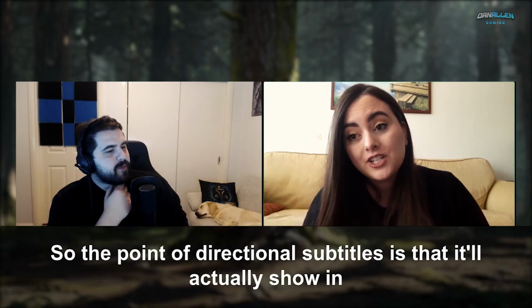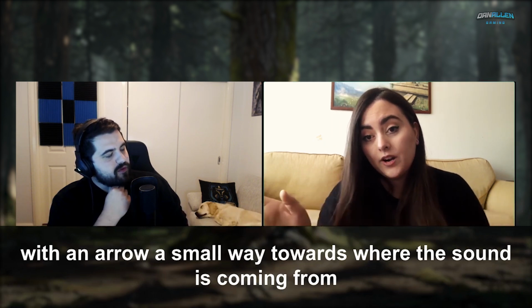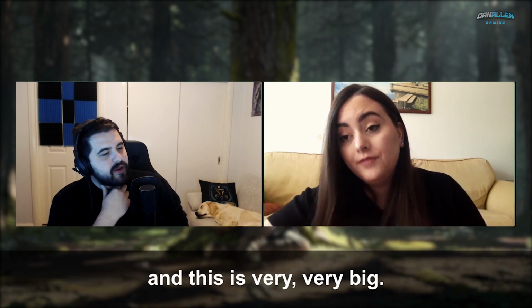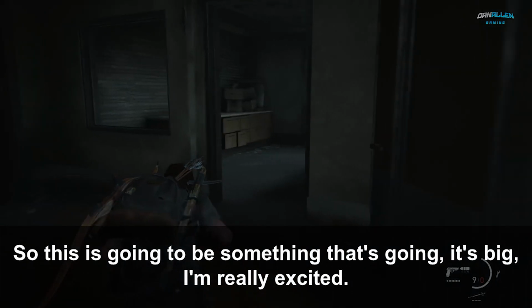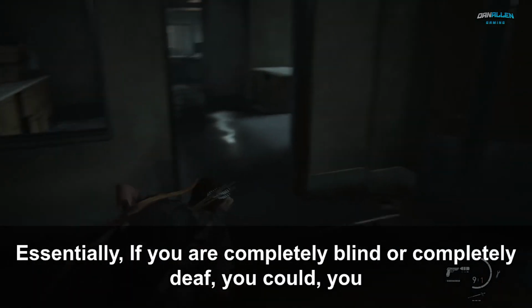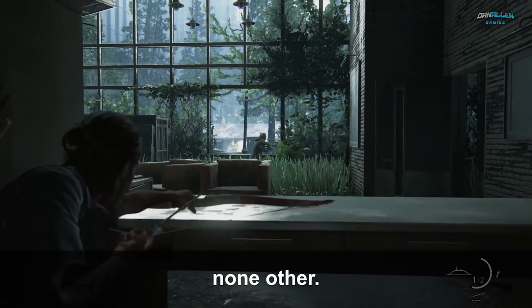So the point of directional subtitles is that it'll actually show with an arrow a small way towards where the sound is coming from. And this is very, very big. I'm really excited. So essentially, if you are completely blind or completely deaf, you could play The Last of Us Part 2 and have an experience like none other.